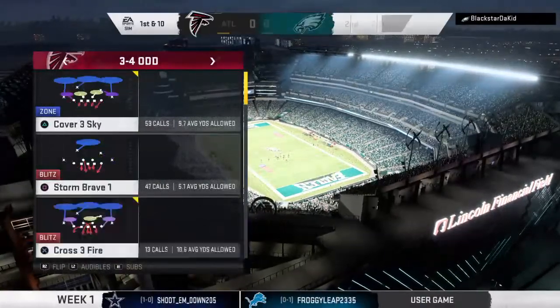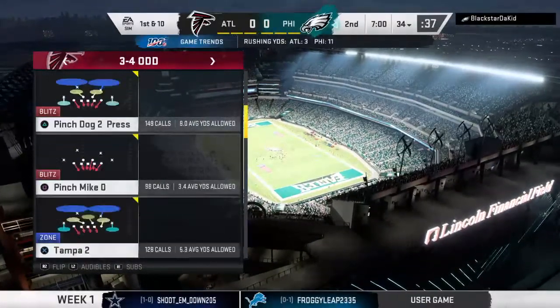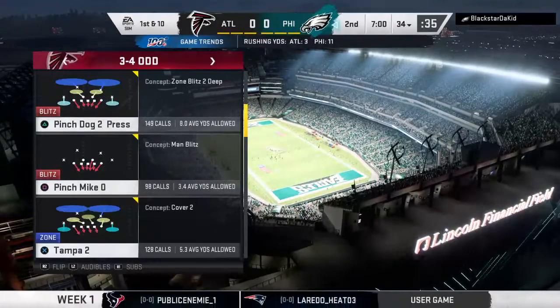We're scoreless after 1. Let's go, let's go, let's go.